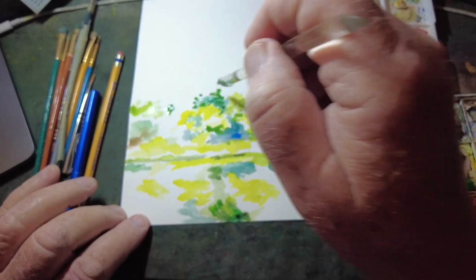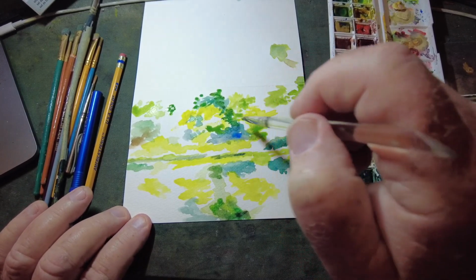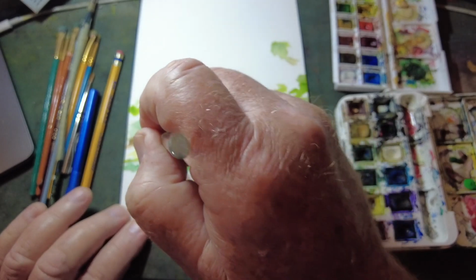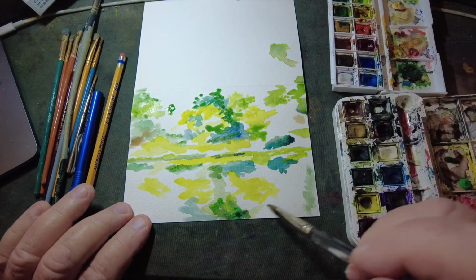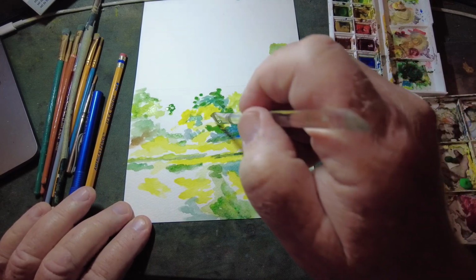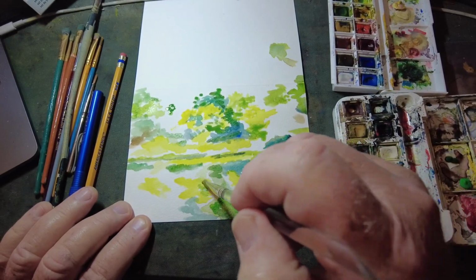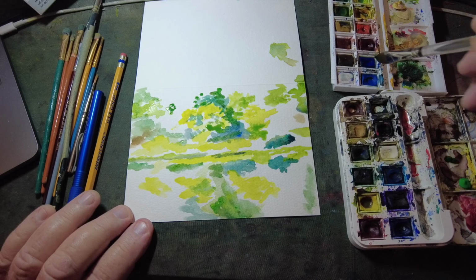So the idea here is to get the middle of the picture bright, and then the middle of the reflection bright also. I hope I can do this. I'm just dabbing it everywhere, just trying to imagine it. Try to recreate everything twice so they have the reflection in the bottom.